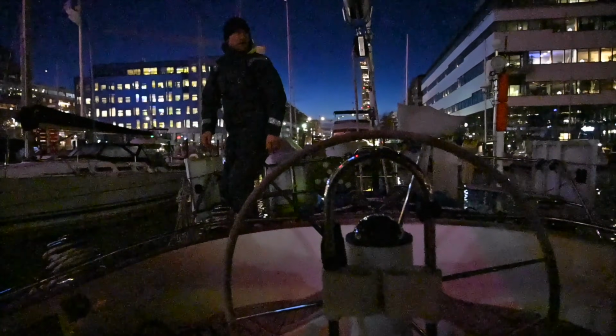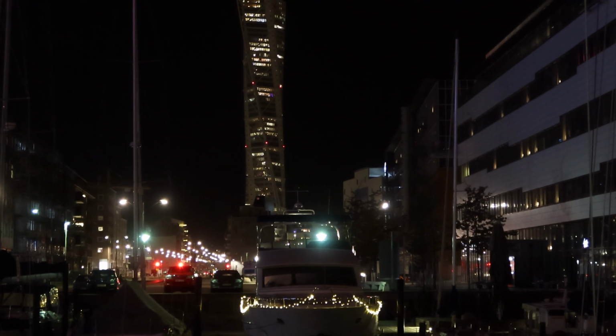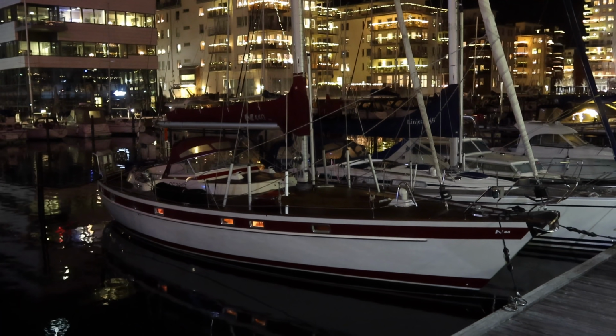Docking the boat went well, and despite the change of plans, we were happy to spend New Year's in our marina.